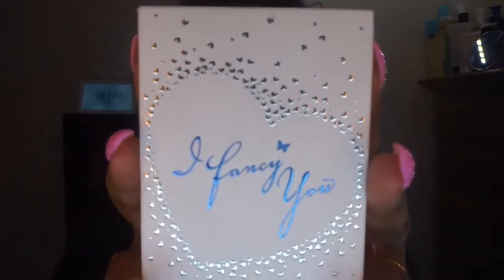Then I have fresh coconut and cotton. Super, super dope scent. I like to mix fresh coconut and cotton with Jessica Simpson's I Fancy You. It's in the blue and white. Let me get it for you guys. Okay. So yes, I Fancy You. And it's in this box.